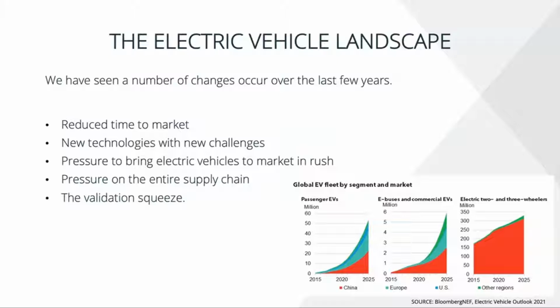This obviously means that there's more pressure, specifically within the R&D environment or the V curve, as well as the production environment. And the reality is, not only are OEMs going to feel the heat, but this is also going to be felt further down the chain. So we're talking about tier 1s and tier 2 suppliers here.